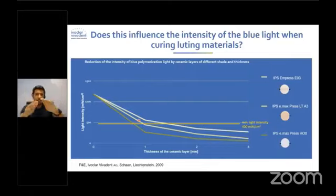When you're getting your restoration, you're going to get some bulbosity. Your technician's going to make it nice and round and so on. And you're going to cure through more than 1 millimeter. So you need to think about that too.